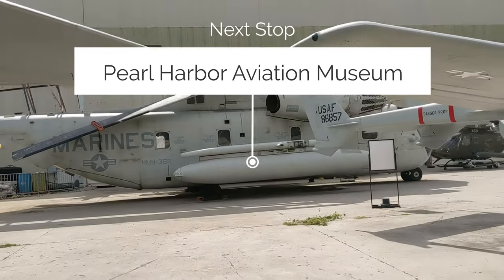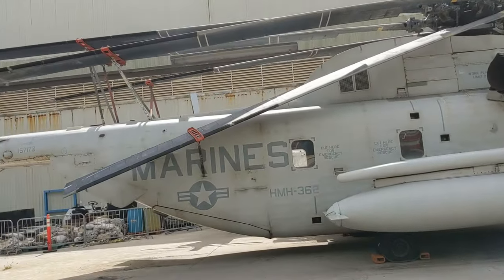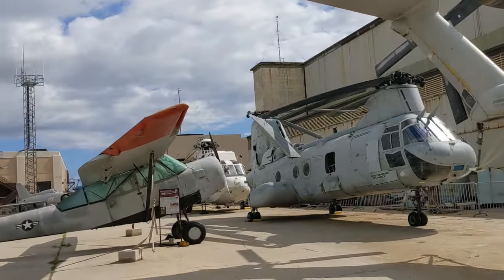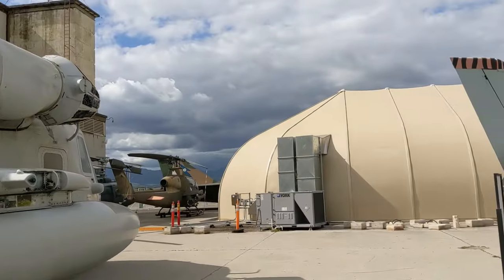God, these helicopters are huge. This thing's huge. Sun's awful powerful, baby. Yeah, it's starting to get real sunny. You got a screen on, right? No, I probably need to redo it.